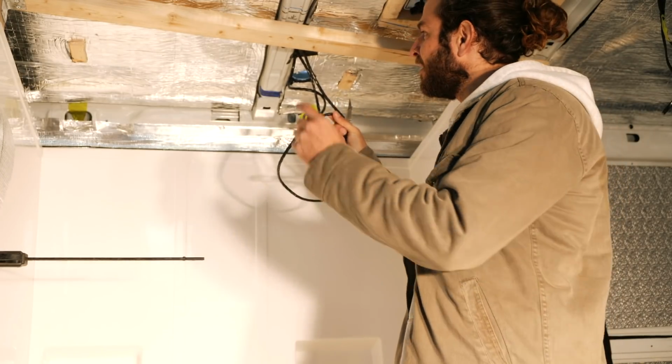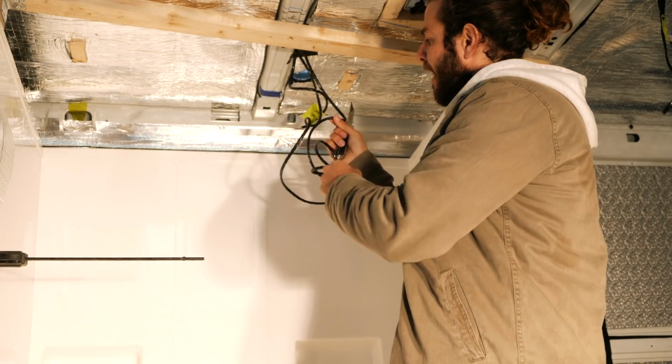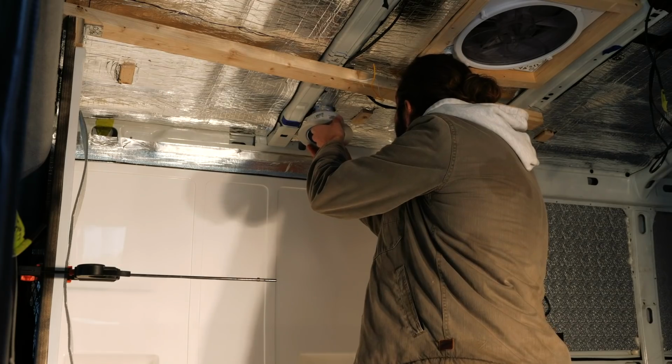And how I've done that is I've run 5-core trailer wire, which gives me essentially 5 wires to work with, and I'm going to loop it back. So there's going to be 2 circuits there, one for the fan, one for the light.